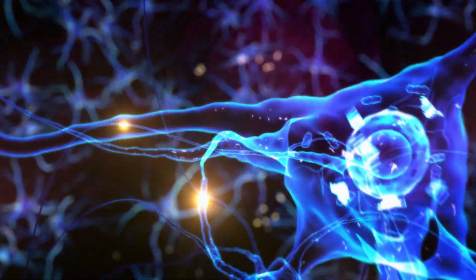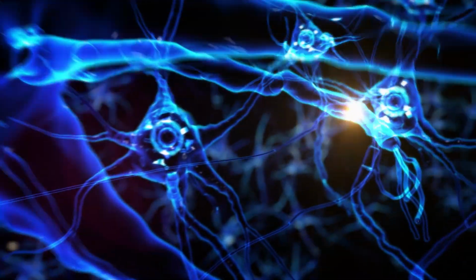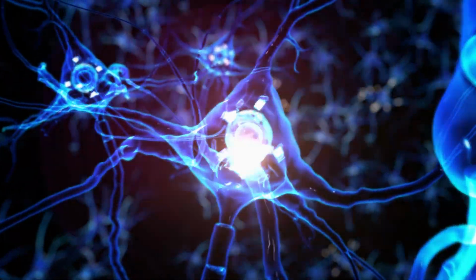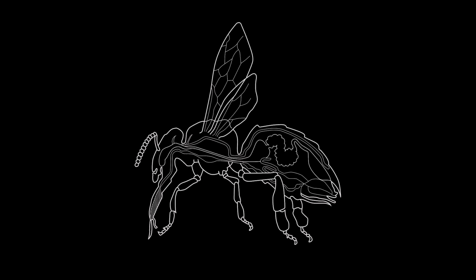So just like us, the bee brain is made up of neurons. Just like our brains are made up of neurons, the bee brains are made of neurons. The bee's neurons are much smaller than ours. They're much more densely packed and they're much more densely connected. So the bee is doing more with each neuron than we're doing with our neurons in the human brain. The bee brain is tiny. It's less than a cubic millimeter. It's about the size of a sesame seed as a way to visualize it.